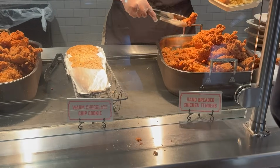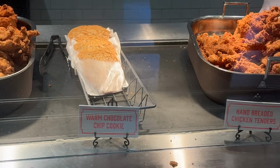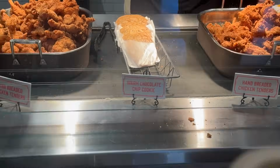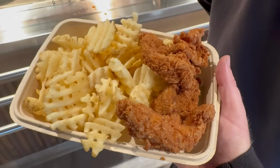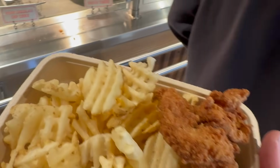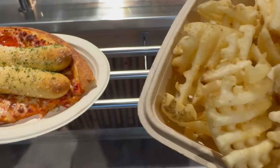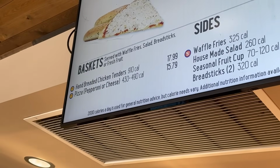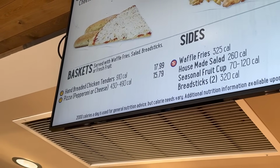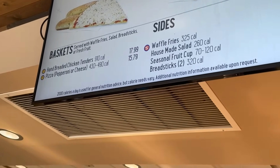Let's go. Inside here they also have some extras like a warm chocolate chip cookie. You of course can get breadsticks with your meal, or waffle fries with your meal, depending on what you want. You can do pizza with waffle fries, they are not stuck together. We're looking at prices of $17.99 for the hand-breaded chicken tenders and $15.79 for the pizza, either pepperoni or cheese. We obviously got the pepperoni.